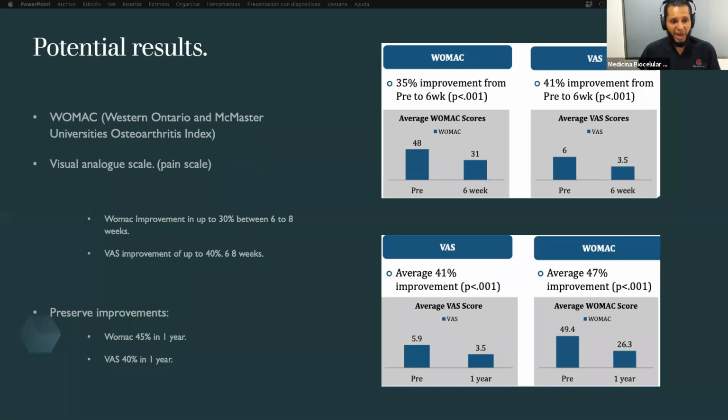And then we have the visual analog scale, which is also a subjective but standardized scale to analyze pain. What these results are showing is that within the first month and a half, maybe 2 months, the patients in each one of these scales are improving between 30 to maybe 40%. And we're talking from 1 month to the second month.